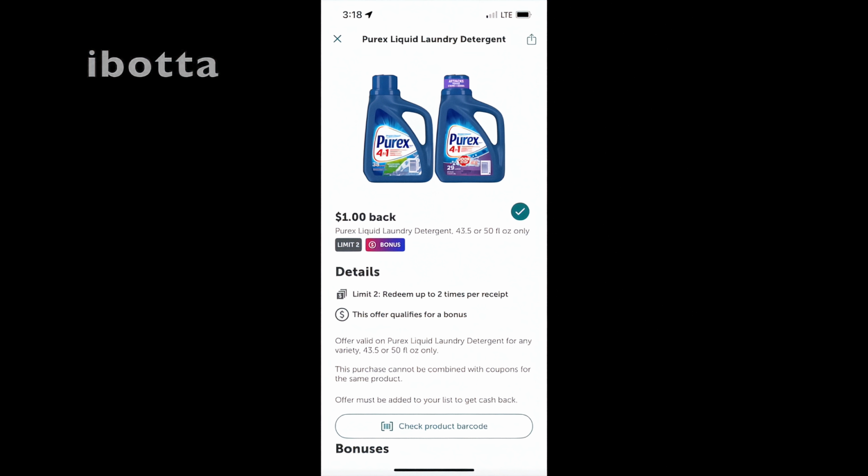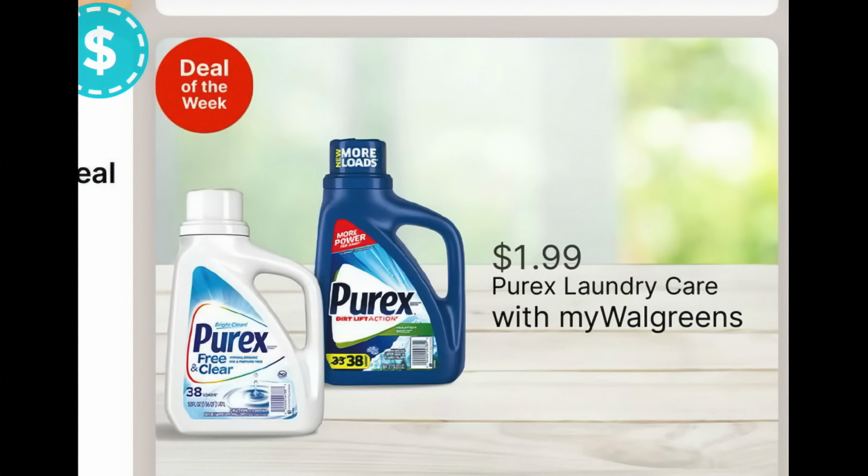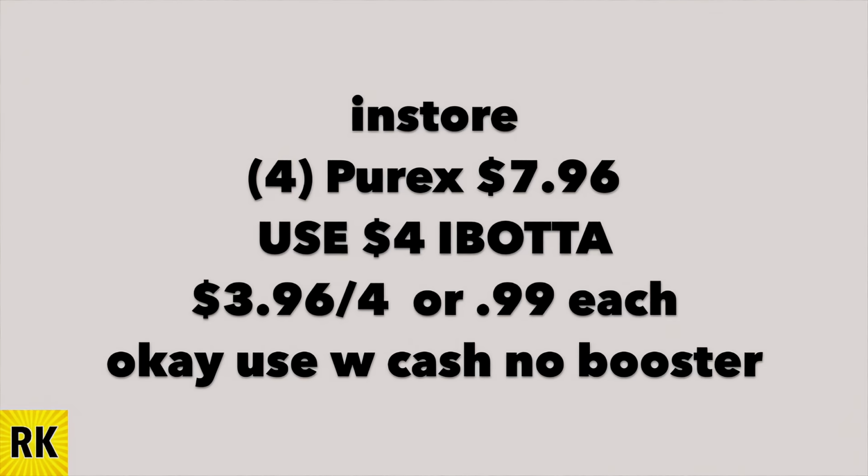And this week, these products are $1.99 each, which is really cheap. I actually tried the Free and Clear. It's not a bad detergent, and the bottle is full. So grabbing 2 pods and 2 liquids, that'll be $7.96. You'll pay that or use Walgreens cash if you have it, or register rewards. Get back $4 from Ibotta because you're going to photograph your receipt, making it $3.96 for the 4, or 99 cents per. Again, you're doing this deal with no booster.